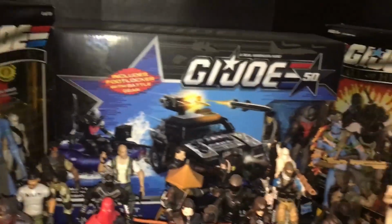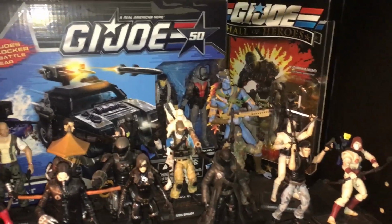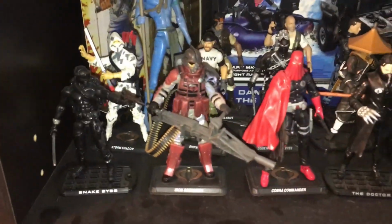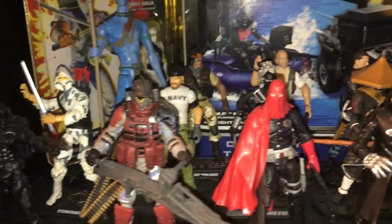And then coming down here, I got some G.I. Joes. I actually have a couple Avatar figures. I tried to collect those. Those were impossible to find. But I did get a couple of the Sully ones. And here's my G.I. Joes that I have. I have a bunch of G.I. Joes still in the package, but here's some from the movie stuff and some newer ones as well.